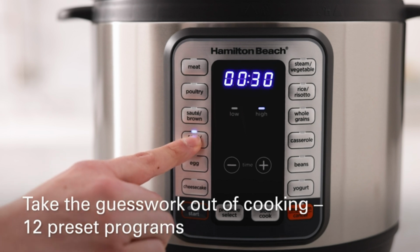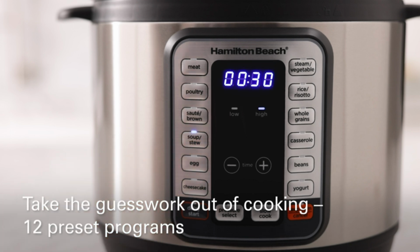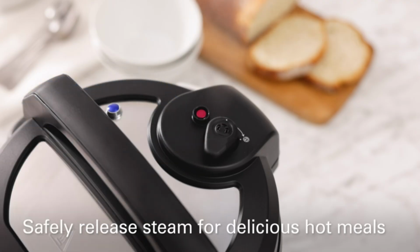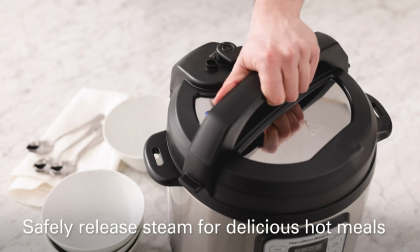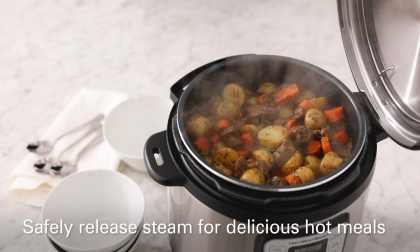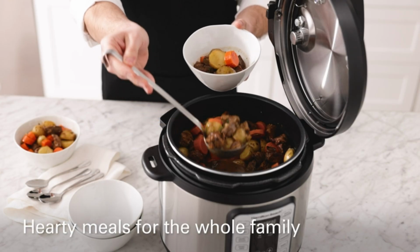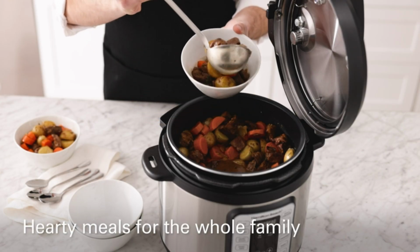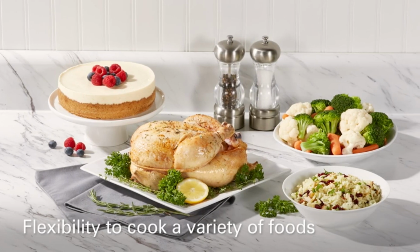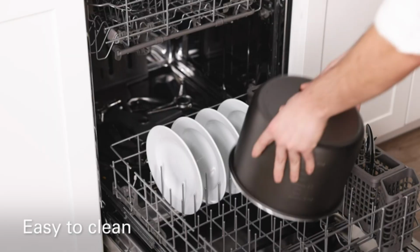With pressure cooking, you can get dinner on the table up to 70% faster. And here's the kicker, it's got dual pressure modes for more flexibility. Low pressure for delicate foods, high pressure for meats. No more overcooked meals. Thanks to true slow cook technology, your slow cooker meals come out just right every time. And cooking is easy peasy with 12 preset cooking programs. From meats to cheesecake, it's got you covered.